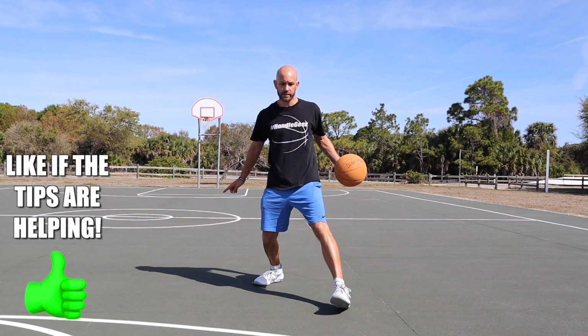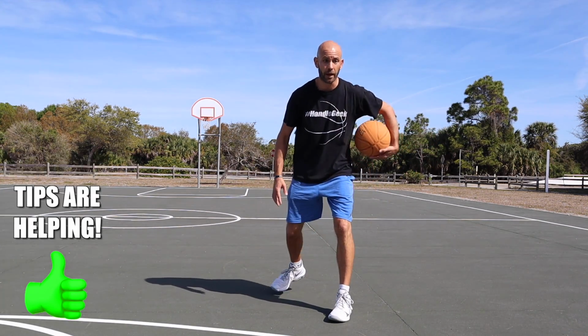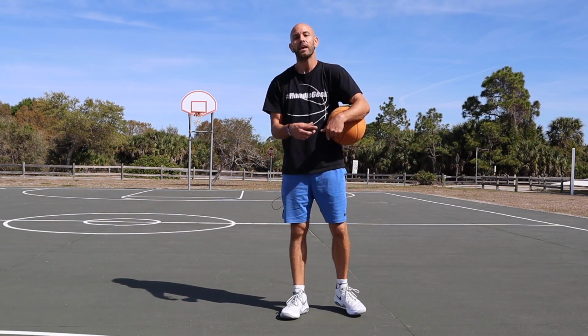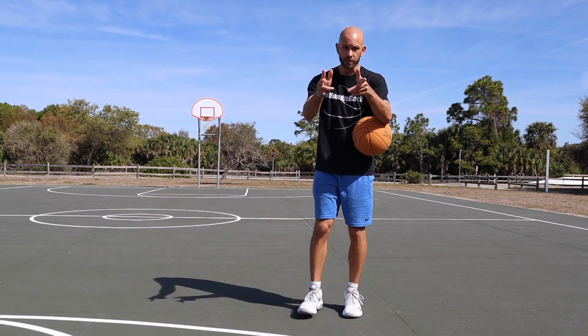If I go like this to go this way, and I'm really making it obvious to my defender that I'm gonna go this way, then yeah, this step back might cue them off, and now they can jump in front of me, which is a big reason, if I can, I try to eliminate obvious negative steps. Here's some different ways to do that.